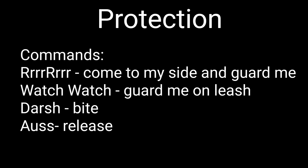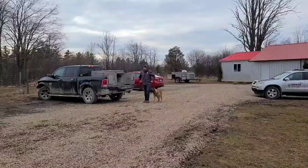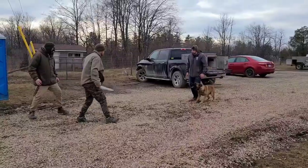Needless to say, it is very unlikely that your dog will ever bite anybody in any capacity beyond a sport training scenario. So here, two sketchy guys come out. I light the dog up. I keep them next to me in the position.